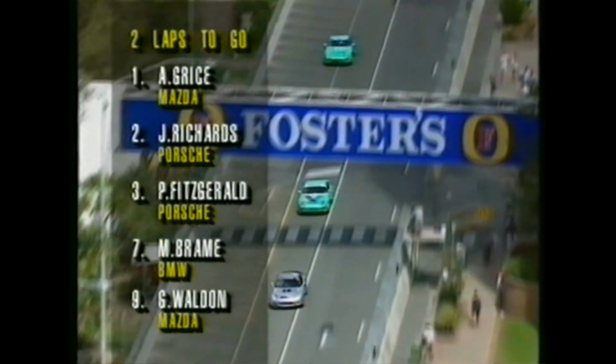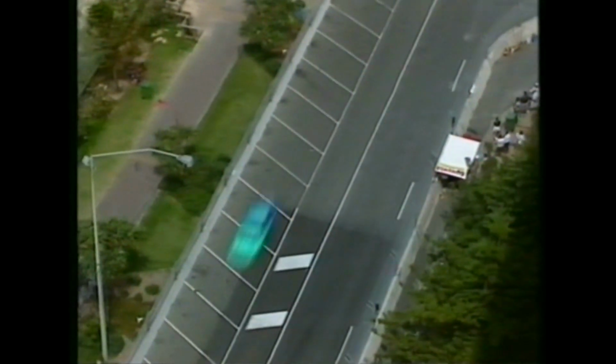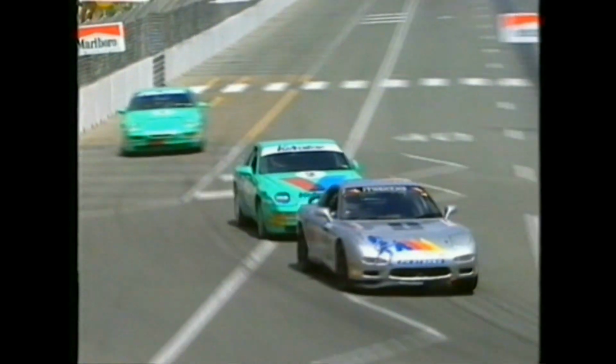Peter Fitzgerald has been with a Porsche for so many years. The 968, he's been a fantastic competitor for them over the years. As you see them streaking down that long straight now, again the Porsche closes up behind Allan Grice. Allan Grice working very hard. You can see there just flinging the car through. He's got to keep it neat and tidy. Jimmy Richards will pounce if he gets half a chance. Richards now trying to bother him, moving all over the back of the car. All Grice can see is green at the moment.